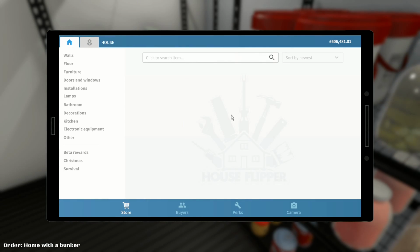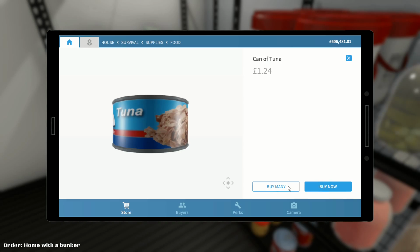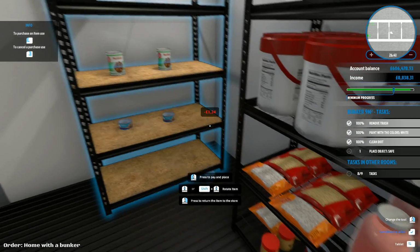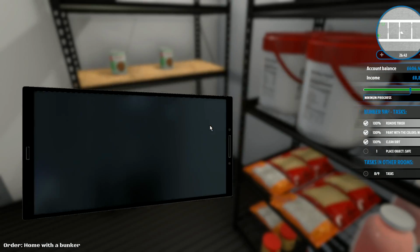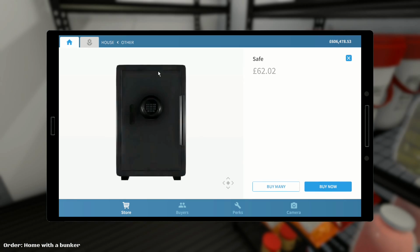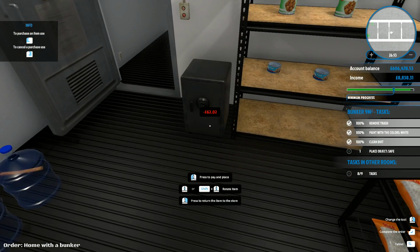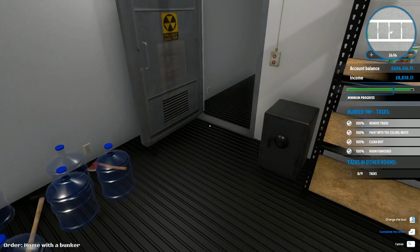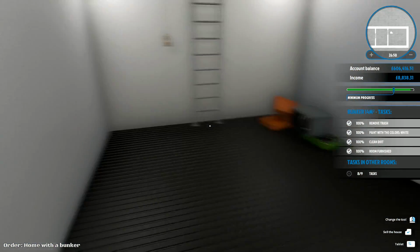So what else are we going to get after we've had all of this? We got all of this stuff that we're buying. Buy many. Look at all the shelving space this tuna is taking up. And buy 1 safe. That's a little bit different to everything that we've been buying lately. There we go. We get that one. Buy now. And that one is going to plonk down on the floor over there. We're done. At long last, that room is complete.